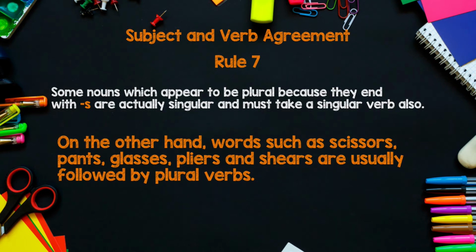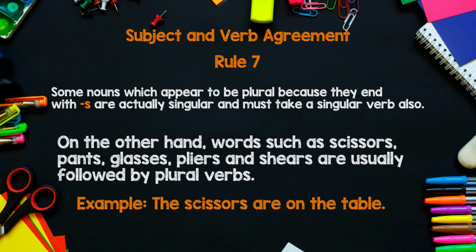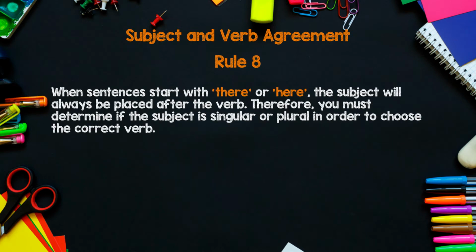On the other hand, words such as scissors, pants, glasses, pliers, and shears are usually followed by plural verbs. For example, we might say, the scissors are on the table. Let's move on. We are now at rule 8.